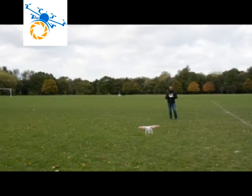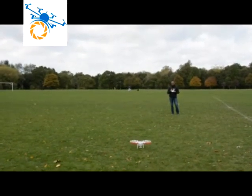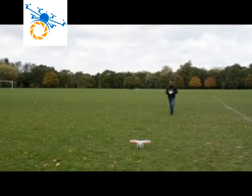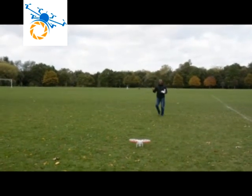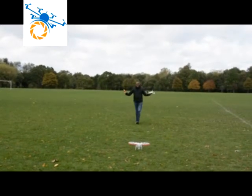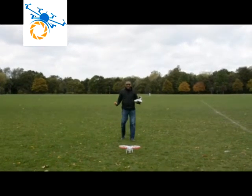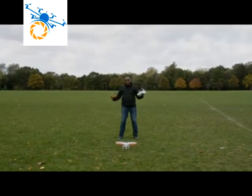And that's how the Phantom actually manages to cope with severe winds on the tail end of Hurricane Gonzalo. I hope you enjoyed that. It's just a very short demonstration to show you how stable the Phantom 2 is in severe weather conditions.